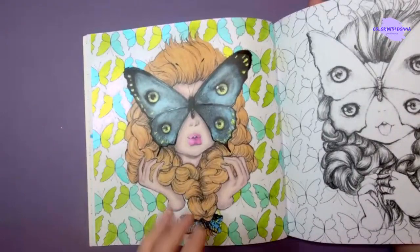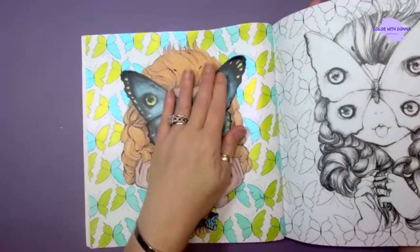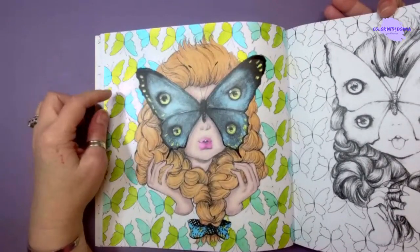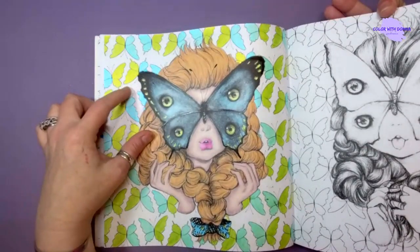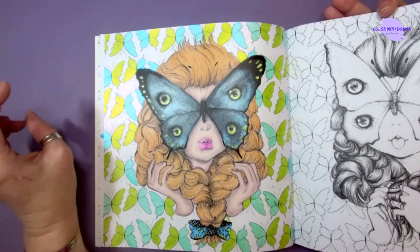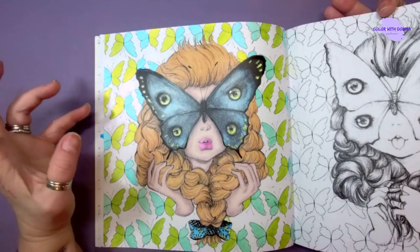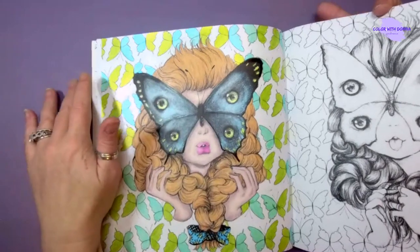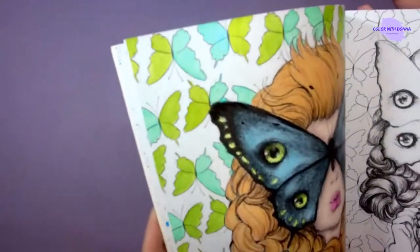I can't remember which pencils I used. Probably Polychromos. It's kind of what it feels like. But then in the background, this is that color change iridescent paint. And then behind that, the white, I painted over with what is called Dragonfly Glaze, which is like an iridescent glittery shine that you can add to your pages.